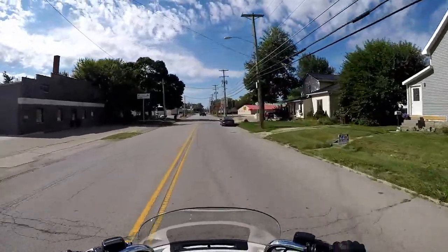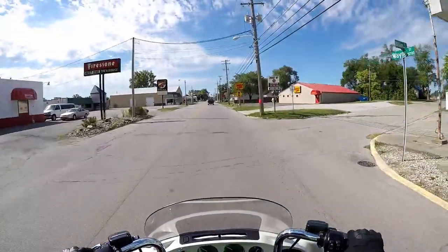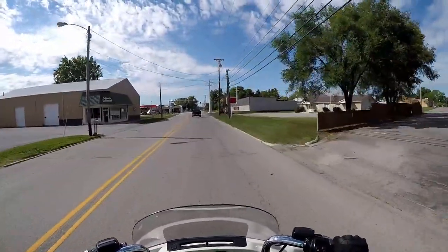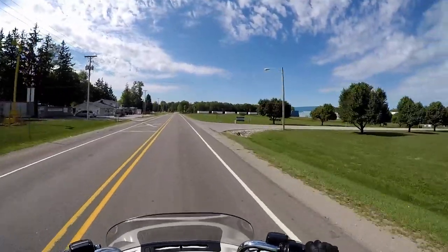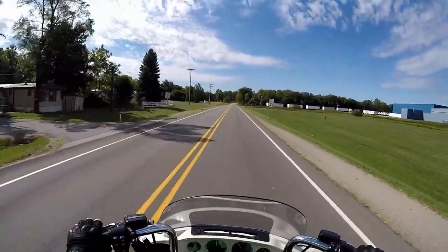Like I said, normally there's a big festival going on, but because of the COVID, they postponed that till next year. But, you know, people are still getting together. But now we're on our way out to the auction grounds.